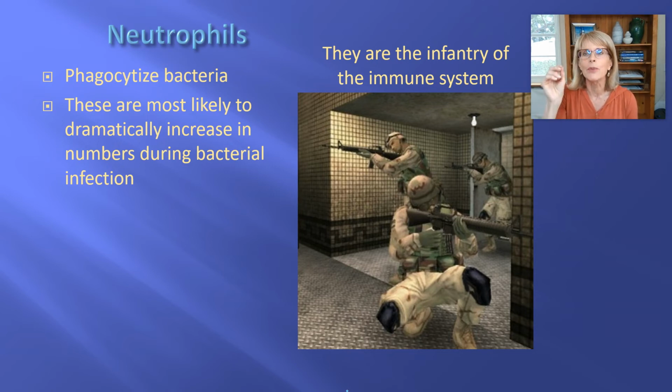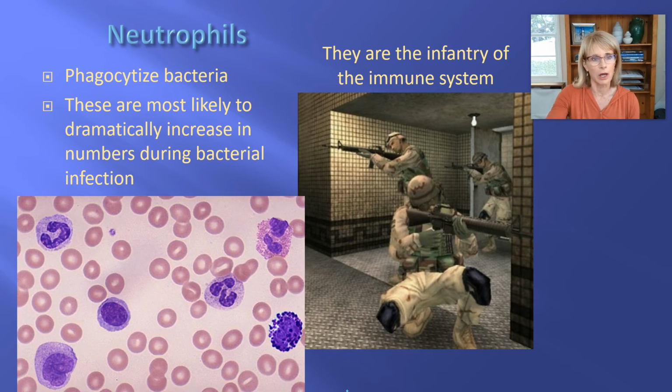What is their number one job? The number one job of neutrophils is to kill bacteria. That's their number one job. How do they do it? There are two ways that neutrophils are going to kill bacteria. Here are our neutrophils. Where are you? There's a beautiful neutrophil with your weird little nucleus.